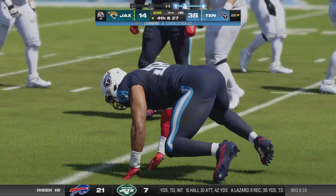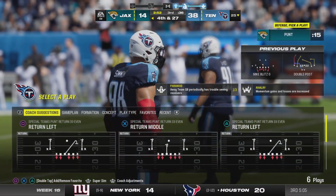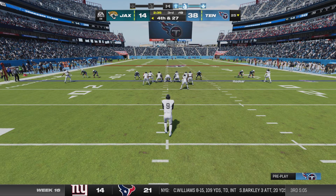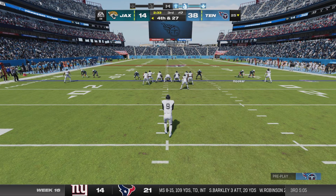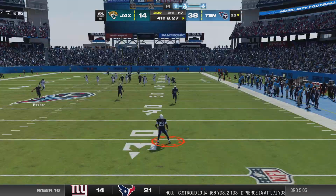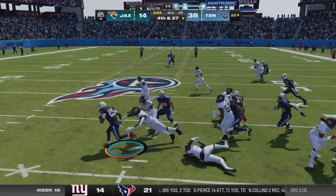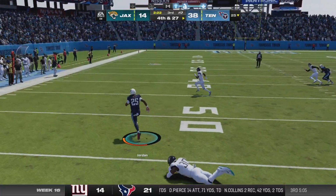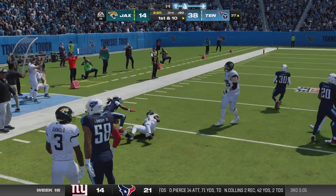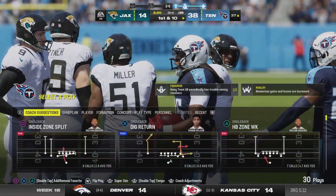The pressure gets to Lawrence, and he'll go down. It's Jeffrey Simmons that time who got in to record the sack. Here's Logan Cook now, as he'll punt it away for the 4th time today. Taken from just outside the 30. It takes a touchdown-saving tackle to bring him down as he goes 32 yards on the return.